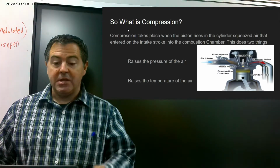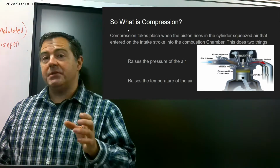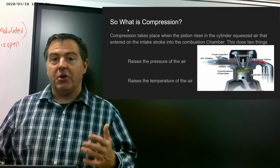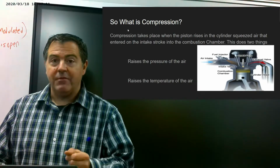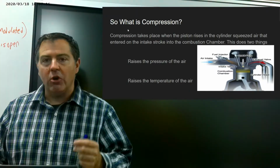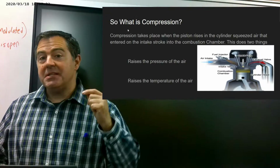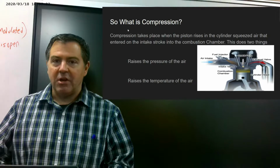And that does two things. That raises the pressure of the air. Remember, the way we're getting power to our piston is by increasing the pressure of the air. Initially by compressing it, and then by combusting the mixture and allowing that hot mixture to force the piston down, which is where the second part of this comes in. It also raises the temperature of the air, and it gets that air much closer to the combustion point where it can be ignited by the spark plug. So it raises the pressure and it raises the temperature, which prepares that combustion chamber for the actual combustion of the fuel mixture.